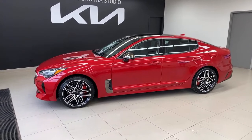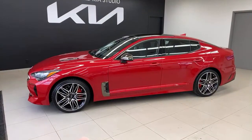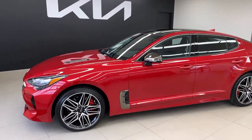I actually saw him at the LA Auto Show, I believe. I saw his seat anyways. He was there. It was a seat with his name labeled on it there.